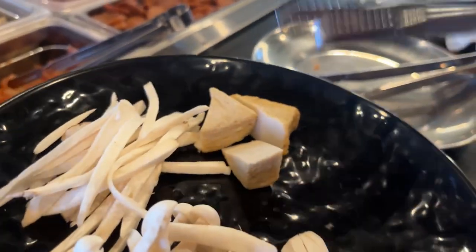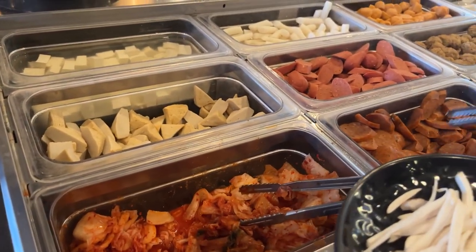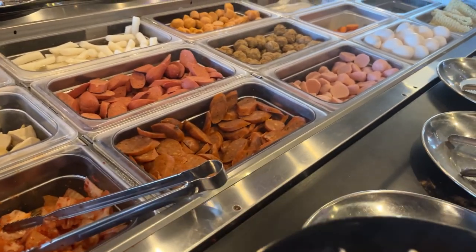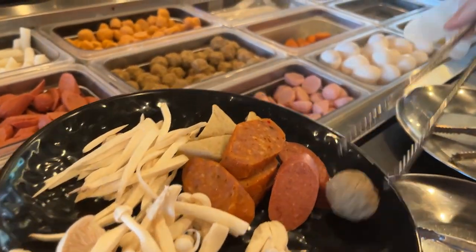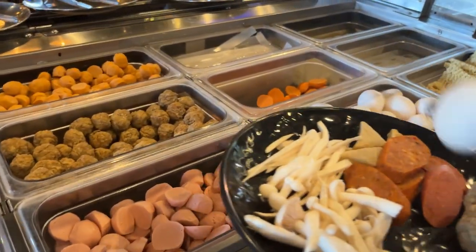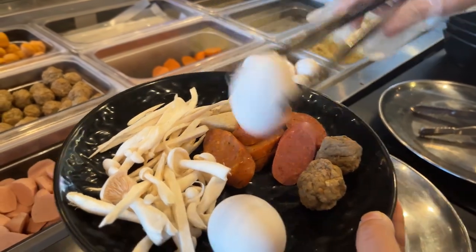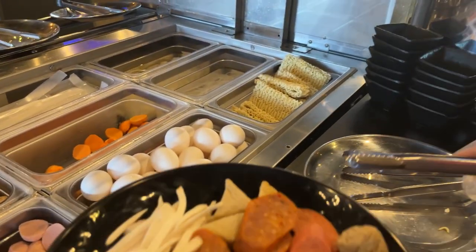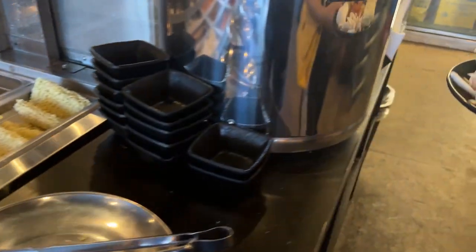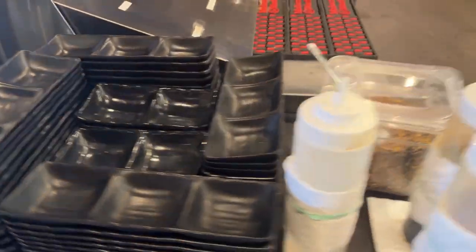Let's see what's over here. Kimchi. Some other meats there. We have some spicy sausages, some mild sausages, some fish balls. There's an assortment of fish balls there. A couple of raw eggs. Always good to have some raw eggs with your hot pot. I see there's some ramen noodles. I believe in the back those are potato noodles. The back long white noodles back there. Alright. White rice. Okay, moving right along.